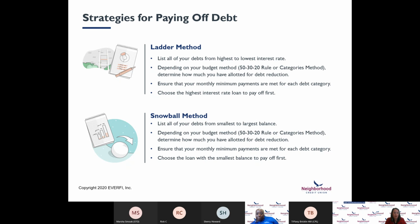So you can refer to page 6 in your participant guide. It has Marta's debt listed here. So you'll see her debt listed in order from highest interest rate to lowest interest rate. She's got two credit cards, one at 23% interest, one at 18% interest, and then her student loans are at 12% interest.